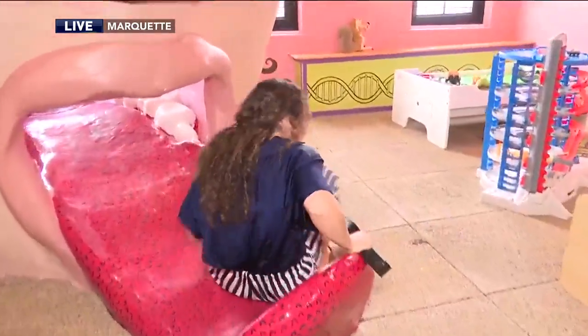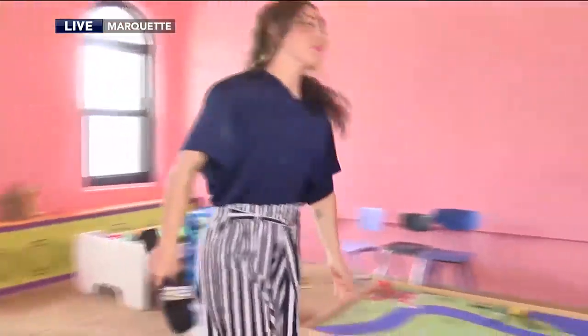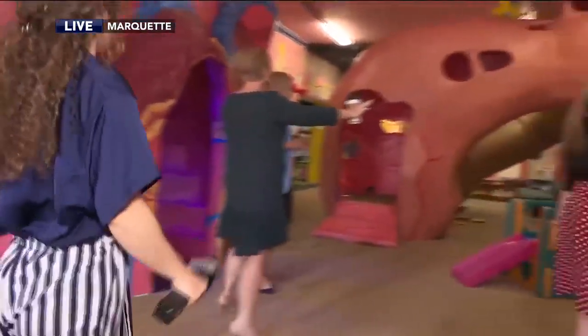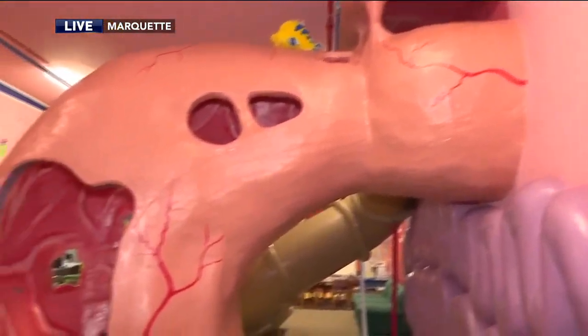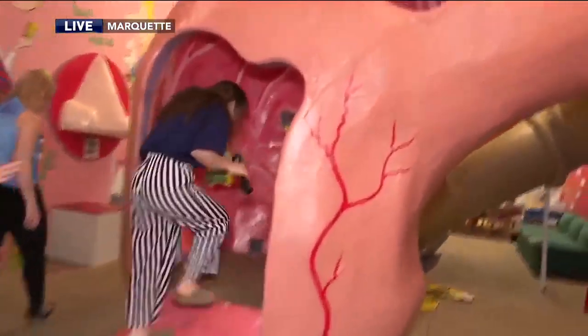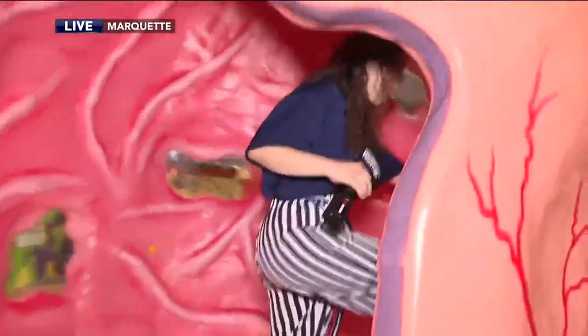I'm standing in front of the heart. This is one of the exhibits. You have the skin over here. Yes. And then what is this? This is stomach to intestines. That feels like there might be a slide in there, Tia. Stomach to intestines. You got it. So is this... I didn't wear proper attire to go down the slide. This is it. This is it.